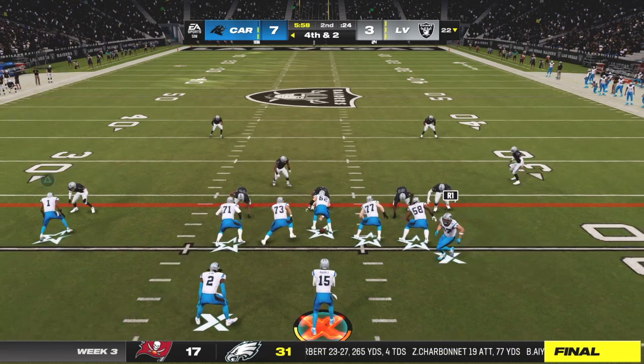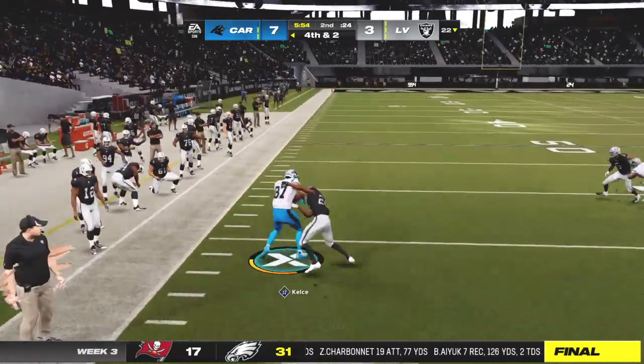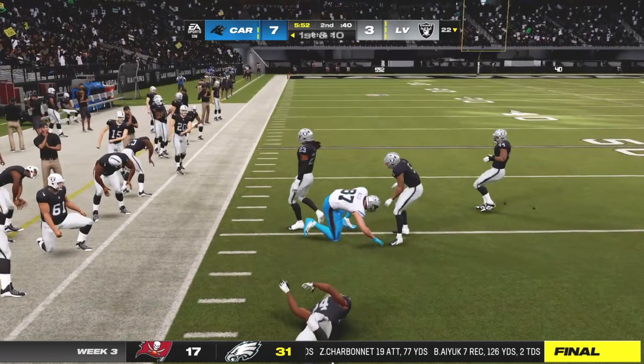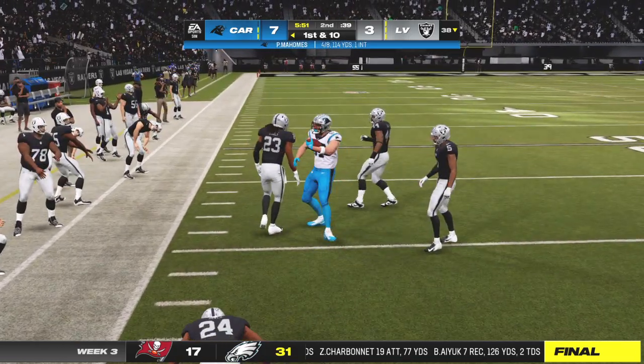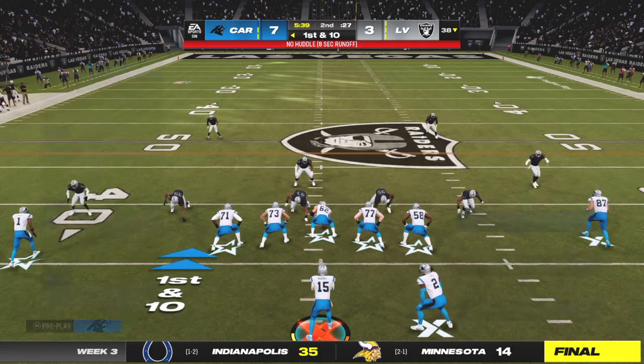In motion, the tight end, Kelsey. They get this out quickly to the left side, and they're able to get this one across the 35. So here's a 1st and 10 at the 38.